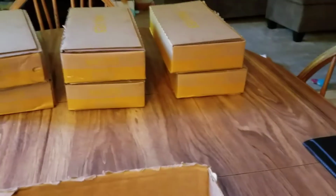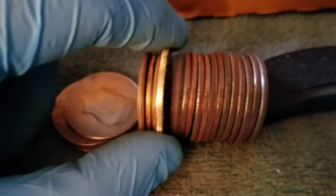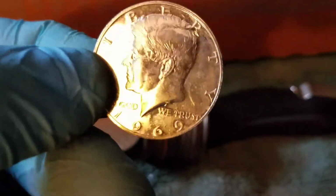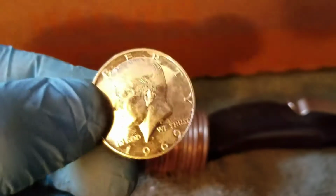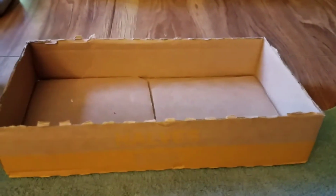All right, so we're gonna start with box one, bank one. Hang tight. Box number one, we were skunked. Let's go on to box number two. Almost near the end of the box, we got our silver. Look at that. Oh, wow. A 1969 proof. 40%, look at that. S mint mark. Wow. Never found one of these before. I'm gonna put that in the book. That's awesome. 69 proof. All right, let's keep going. That was it for box number two. We also did score a 1984 proof, which I'll show you in my tally wrap-up video.